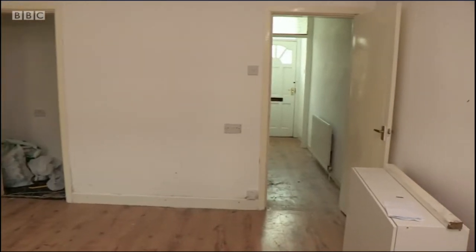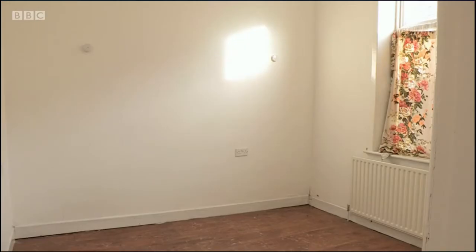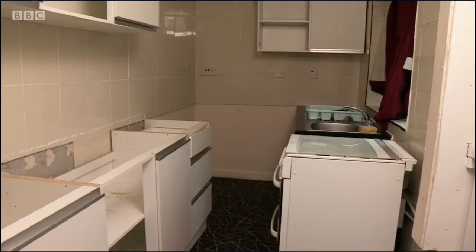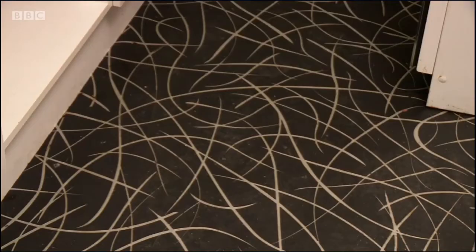This seems like a pretty decent start. You could live with the layout if you had to, although a new kitchen is a must. So far, there's nothing too scary about the state of this house. Or have we spoken too soon?